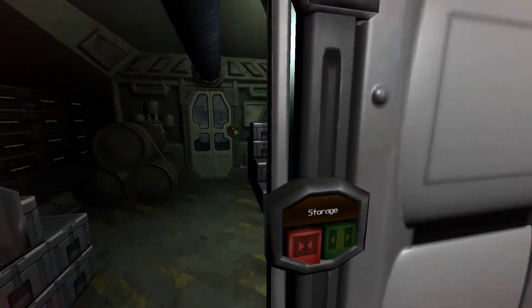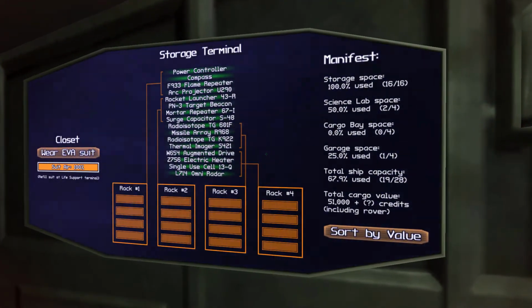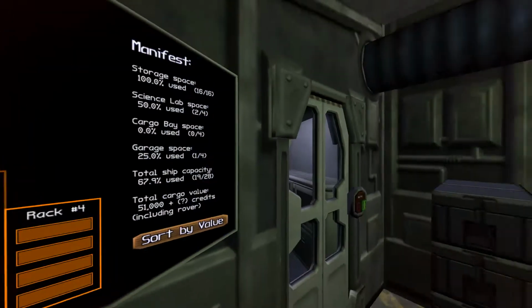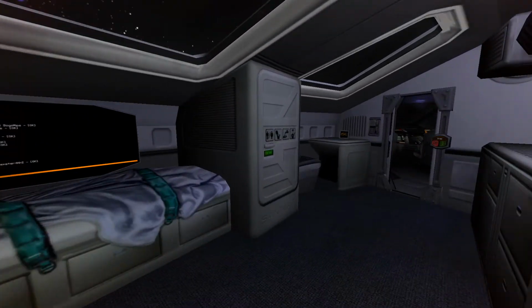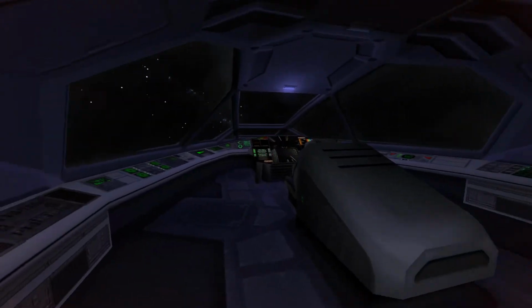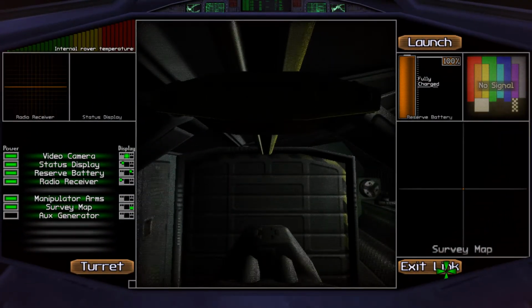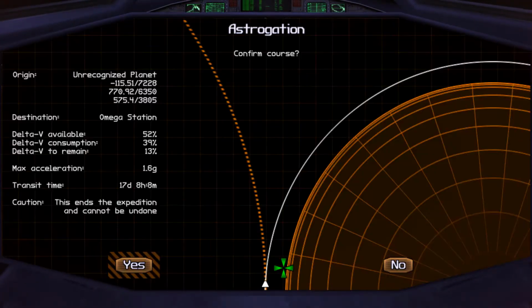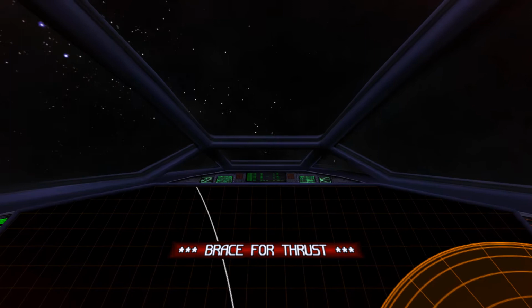Meanwhile, let's see what the value of our cargo is here. 51,000 credits, that's pretty good. Alright. I'm not going to wait for research to complete on that optical device, so I'm going to exit the link with the rover, and I'm going to end this expedition while I still have my health. So let's see what the epilogue is. Bracing for thrust.